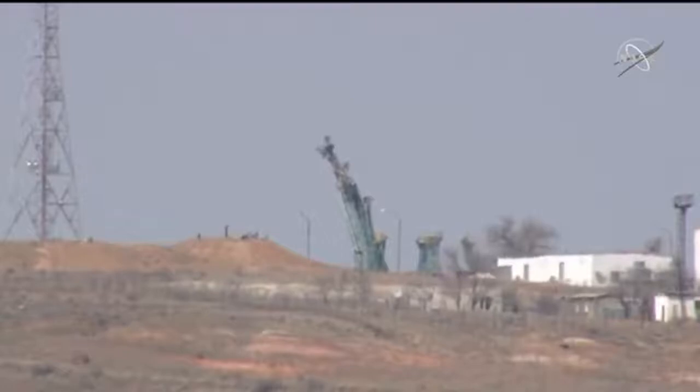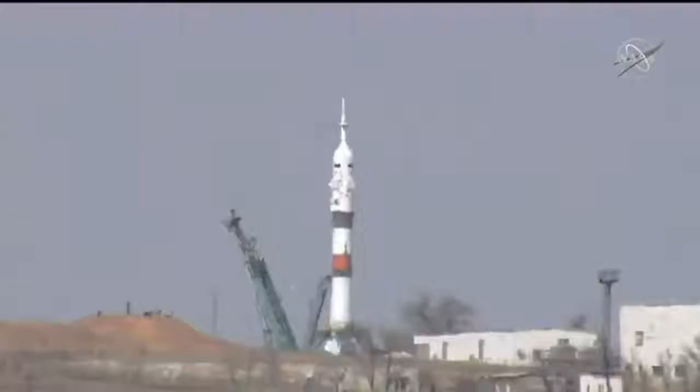That was replay 2. Again, we're expecting 4 of these launch replays for you this morning. It was a very smooth 8-minute, 49-second ride uphill. All 3 stages performing as expected, delivering Soyuz to its initial orbit.